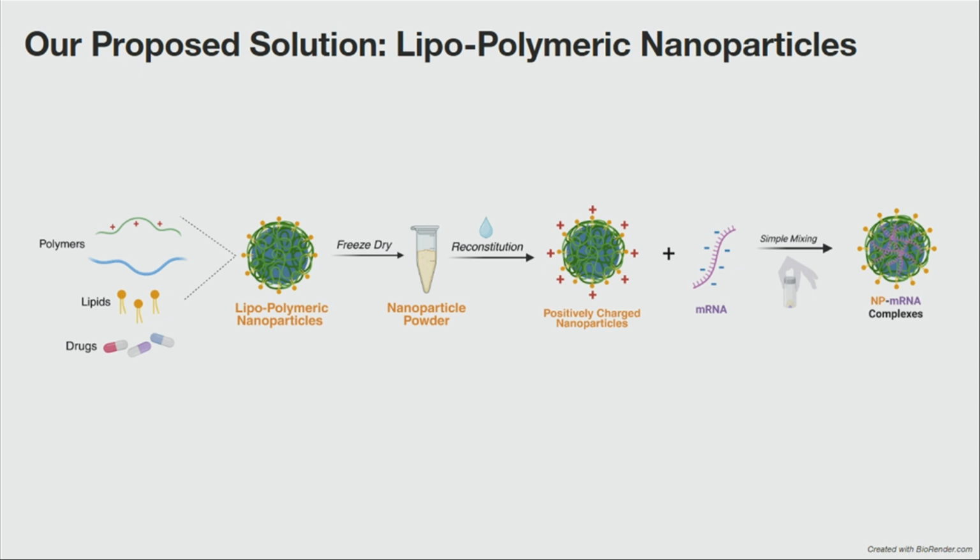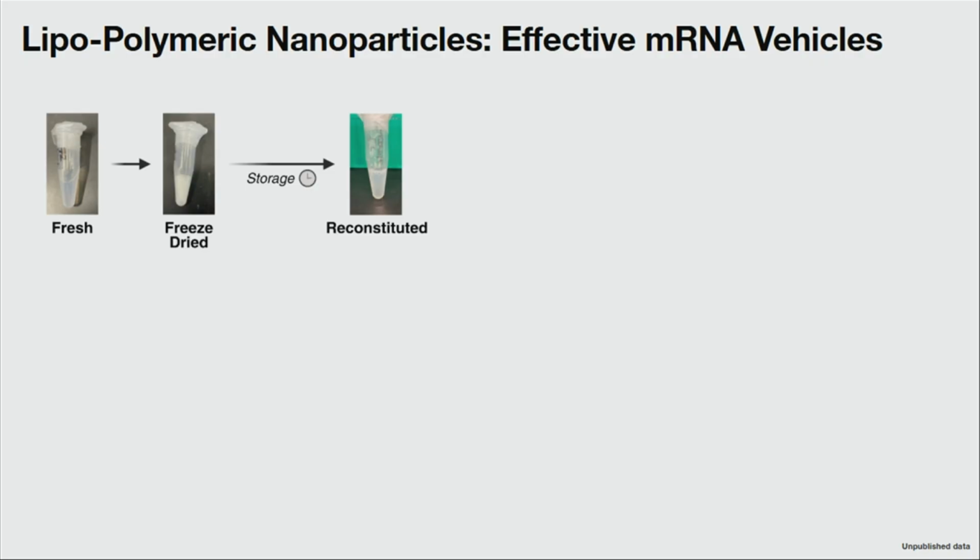Furthermore, we can load therapeutic drugs into the initial nanoparticle mixture, allowing us to co-deliver these drugs with the mRNA all on one particle. So what do these particles look like in the real world? You can see here a picture of the particles both when they're freshly made, after we freeze-dry them, and after we reconstitute that powder in water.